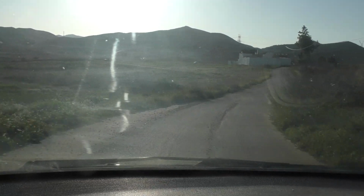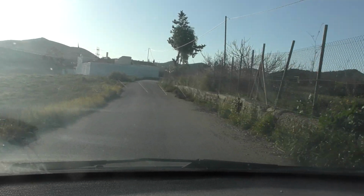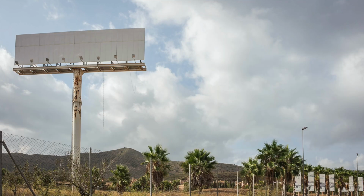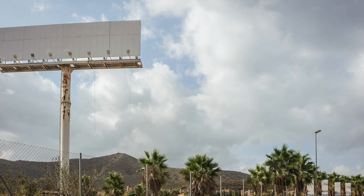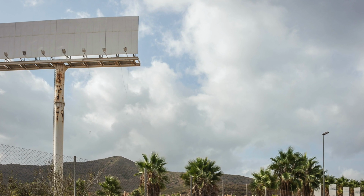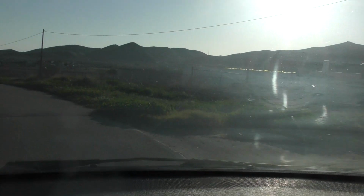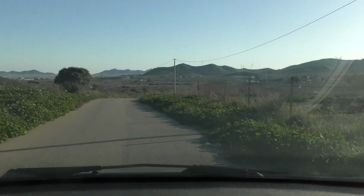Well, I can see the place now. What you will notice of these urbanisations, this is how I found it really, they all stick up these massive signs, advertising boards on big long poles. Obviously, it's where you can catch it. Continue for 1 kilometre.